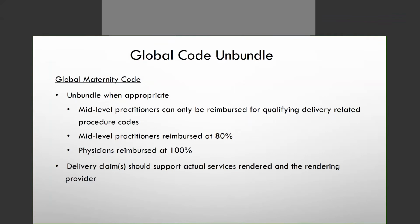In some situations, you do have the option to unbundle those global codes. Unbundle when appropriate. You may have some instances in which all of the services are not provided by the mid-level or the physician. In those situations, you can unbundle when appropriate. Mid-level practitioners can only be reimbursed for qualifying delivery-related procedure codes. And this is the same as stated previously. Physicians are reimbursed at 100%, and mid-level practitioners are reimbursed at 80%. Delivery claims should support actual services rendered and the rendering provider.